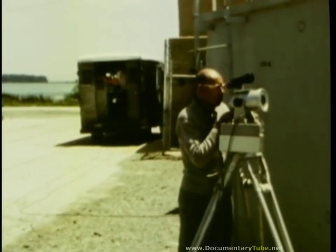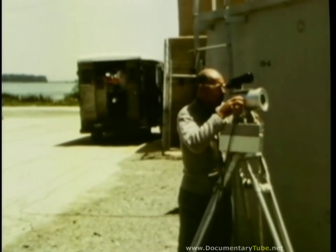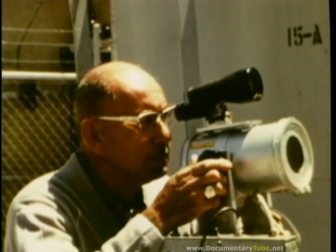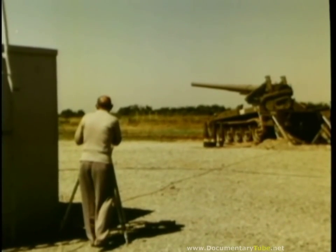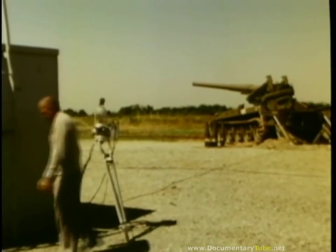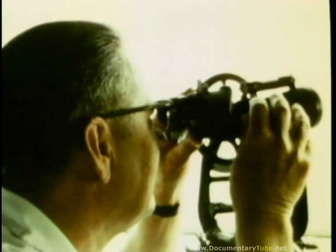In another test, an infrared sensor is connected to a chronograph behind the gun so that the muzzle blast and airburst can be seen in the same field of view, and the accuracy of the shell's timing fuse easily measured. At the same time, test observers in a tower take transit readings of the burst, enabling the Army to compile accurate range tables for the gun.